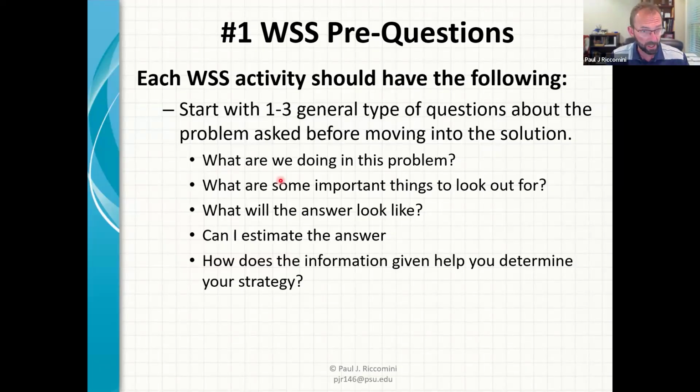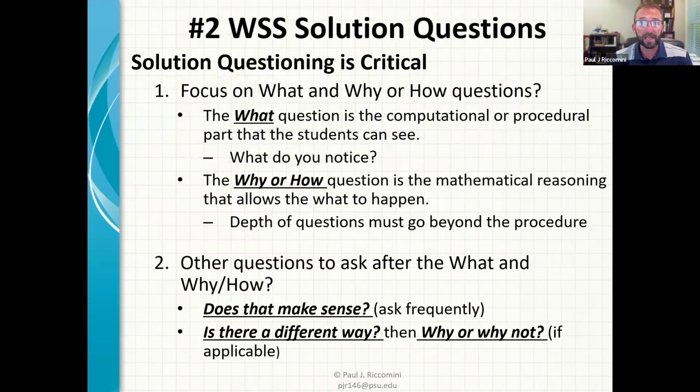What might our answer look like? Hey, can we estimate it? What are the things we need to know? Is there a certain strategy? So use your expertise as a math teacher to think about, what do I need to get the kids thinking about before we jump into the solution? Then you're going to get into the what and why. So just remember, every what is followed by at least a why or a how or something along those lines.